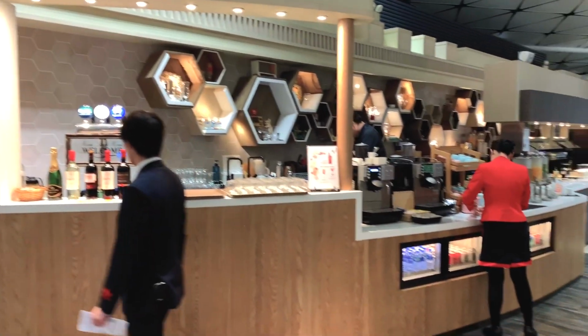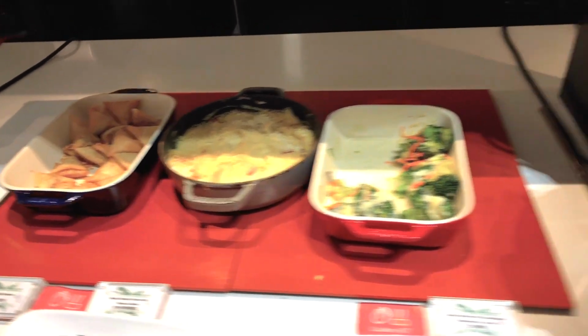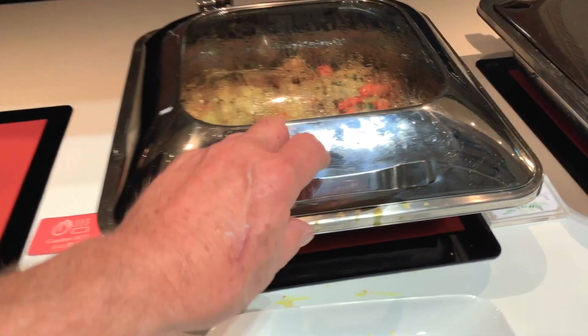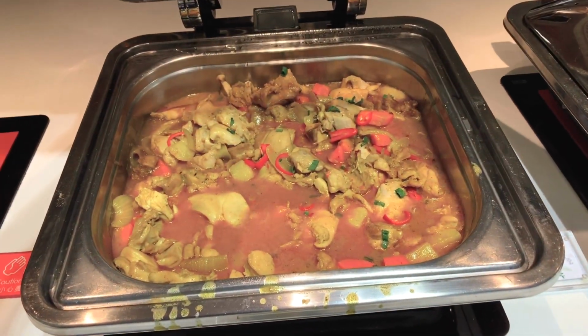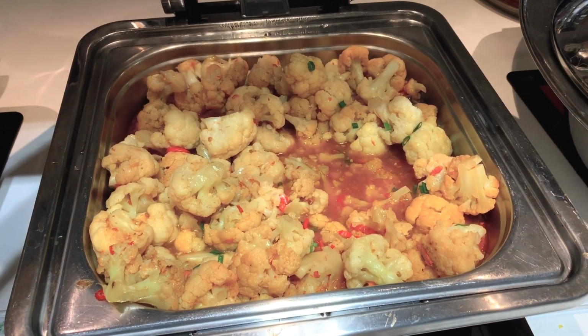Gosh, it sounds like we're in a tropical forest with birds chirping. Now that's a pleasant touch. This isn't the best airport lounge food I've seen, but there's a decent selection of Chinese dishes. I'm still stuffed from the meal I ate in Hong Kong, so I'm going to pass on the food.